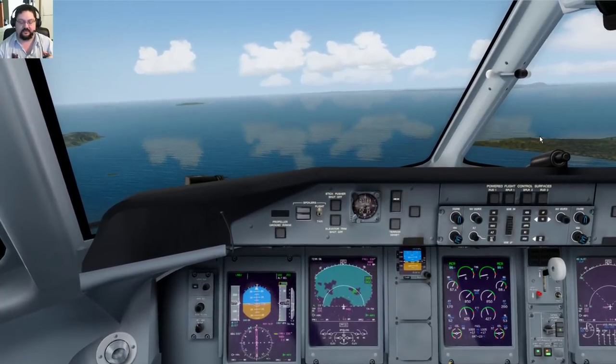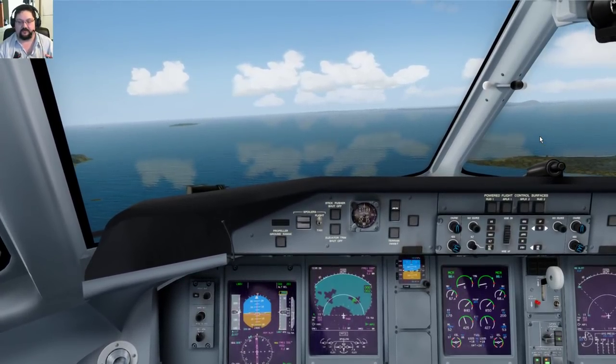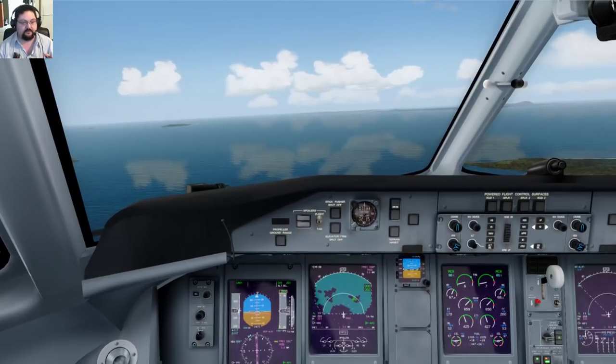Horn Island traffic, QLink 496 Delta, is over 2500, making a left turn downwind, runway 08.